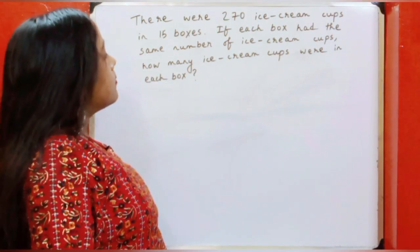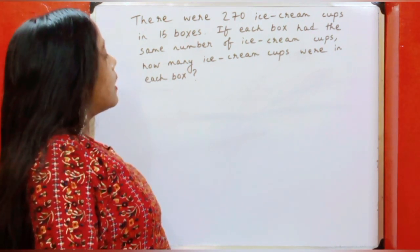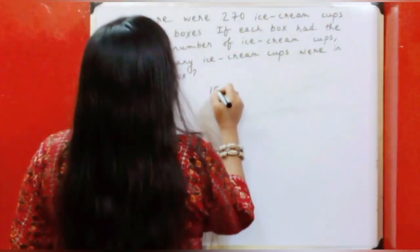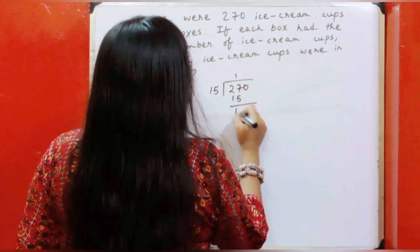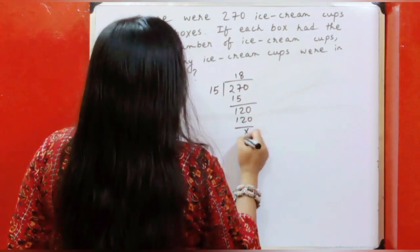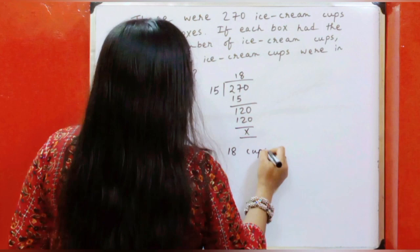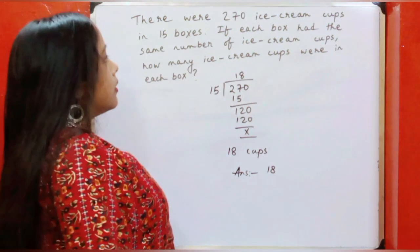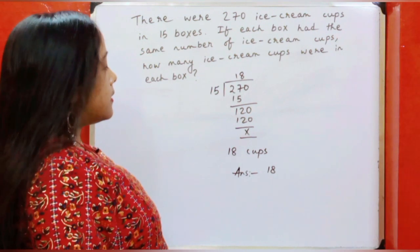There were 270 ice cream cups in 15 boxes. If each box had the same number of ice cream cups, how many ice cream cups were in each box? Simple division. Ice cream cups. So answer 18. Just simple division, 270 divided by 15, 18. Answer 18 ice cream cups.